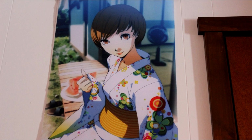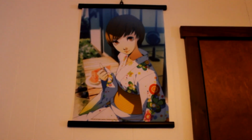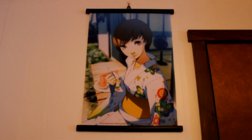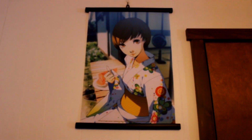And then over here, we have Chie from Persona 4 again. And she is just really awesome in this. It's her in a yukata, and it was available, I believe, at Anime Expo, which we haven't been able to go to in like 3 or 4 years, and I'm really sad about it, but Crunchyroll had it up, so I purchased it. Hey, you think she's wearing anything under that yukata? Oh my gosh, you're gross.